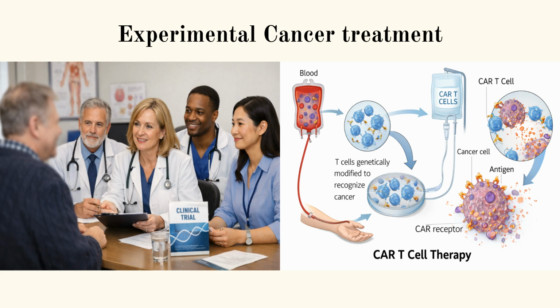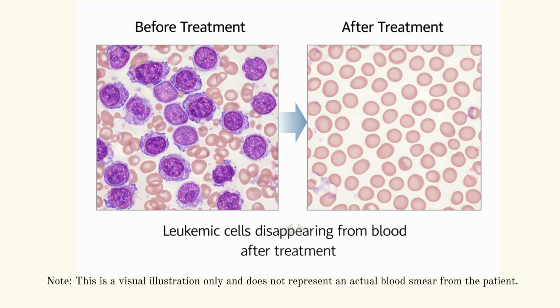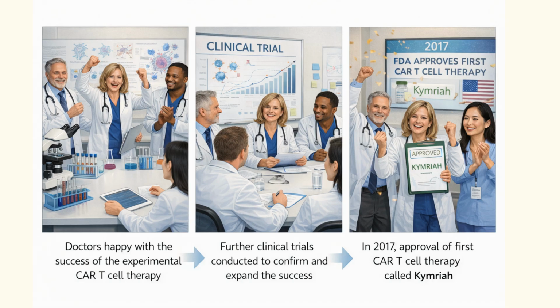This process involves genetically modifying a patient's T-cells to recognize and attack cancer. Doug participated in a clinical trial to receive this experimental treatment. The treatment resulted in leukemic cells disappearing from his blood, as illustrated by these images before and after the therapy. The initial success led to further clinical trials. In 2017, the FDA approved the first T-cell therapy, called Kymriah.